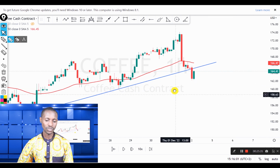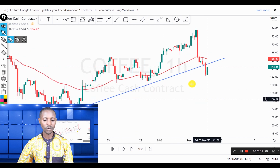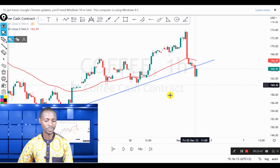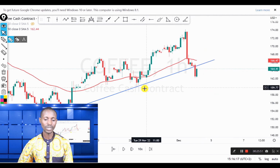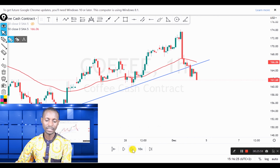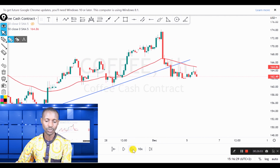To show that the strategy does not work every time, let's take an example on coffee on 1 hour. You see, the market has made this trend line and broken it, which is telling us that the market is reversing from uptrend to downtrend. It has also broken the 50 moving average. It is time to look for selling opportunities. Therefore, we need to wait for a pullback of at least 2 candles.